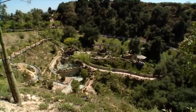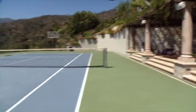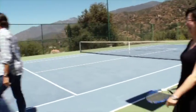And in case chilling in the pool isn't your style, you always have the option to hit some tennis balls on this custom-designed court. I mean, how many tennis courts have such a nice, spectacular view, right? This is great. Do you play tennis? I do. Not very well. You stay over here, I'll go to the far court.